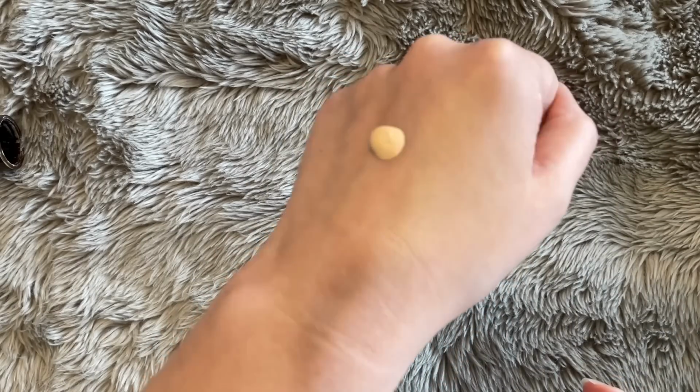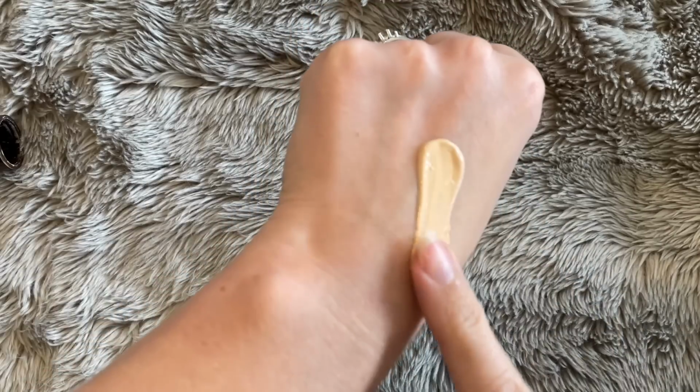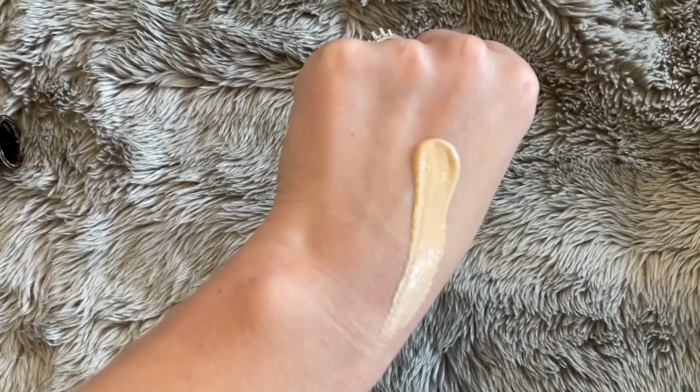You can be very precise with the pump, so you're not throwing product away, which is always a waste, especially when you're paying as much as this. Just gorgeous, gorgeous product. Definitely deserves a place in the best of 2023 so far.